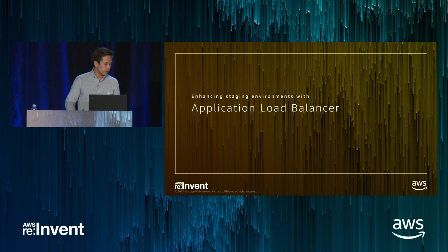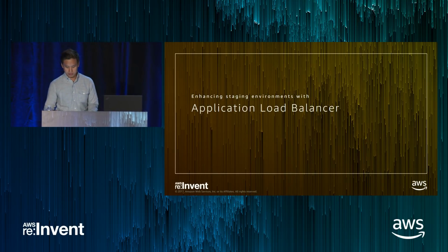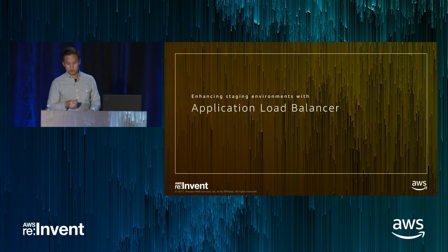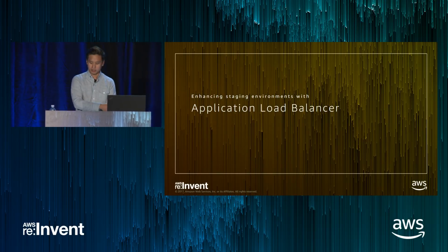Cool. So earlier, I walked through how we build applications with CodeBuild, and then Brian demonstrated how we run things with ECS. But there's one more thing that we need to do. We need to route requests to different URLs on Coursera.org to the actual applications running in ECS.